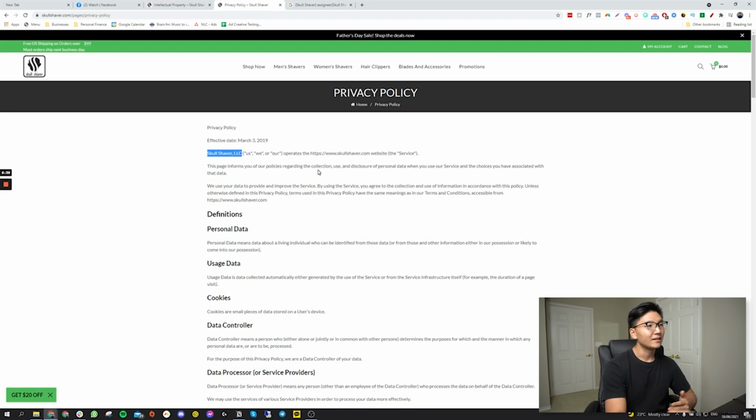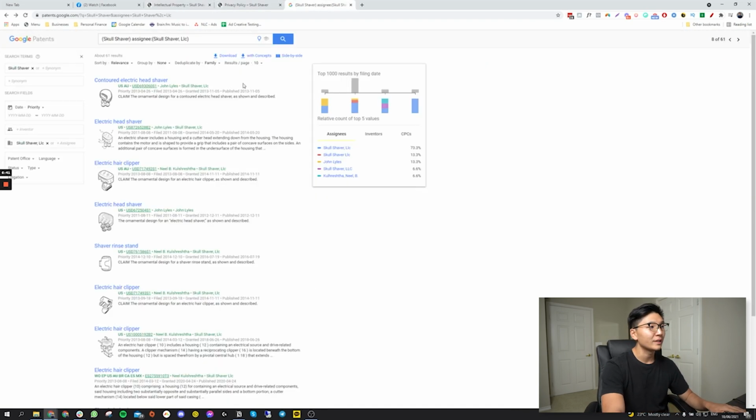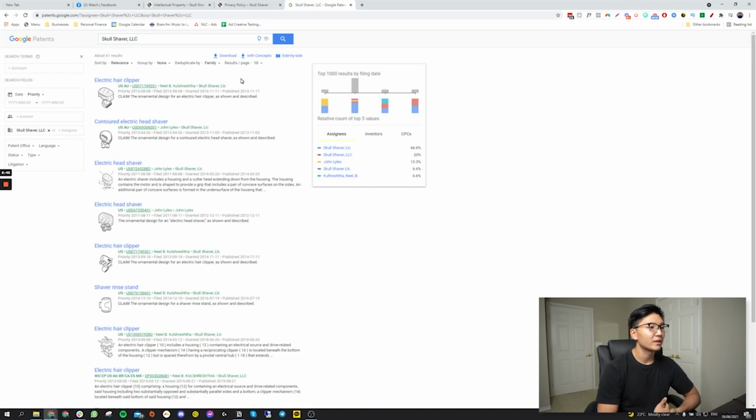Once you've got that, you can go ahead and throw it into the Google Patents section, right? Like this, search for it, and you're going to see a ton of different listings. So if you see listings, that's where you need to be a little bit more cautious, right?